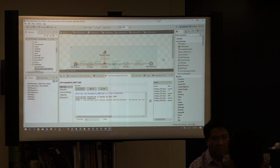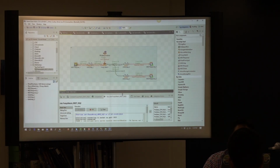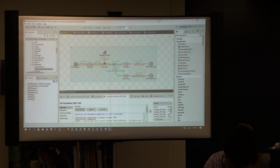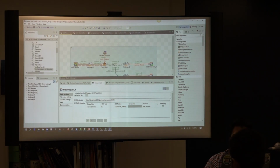So this is just an example of a job. Within Talend, in this example, all I need to do is put in a REST request. It's listening on a REST endpoint like localhost and a port number, and I'm using an HTTP GET, but I can also put POST, so you can build all of that.